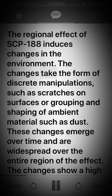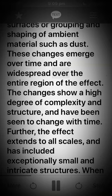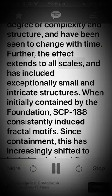The changes take the form of discrete manipulations, such as scratches on surfaces or grouping and shaping of ambient material such as dust. These changes emerge over time and are widespread over the entire region of the effect. The changes show a high degree of complexity and structure, and have been seen to change with time. Further, the effect extends to all scales, and has included exceptionally small and intricate structures.